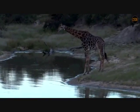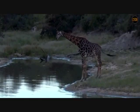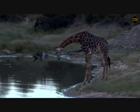Is he going to? The oxpeckers keep annoying him. You can see he's licking his lips with anticipation. Here we go.